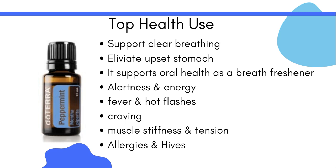Alertness and energy. Like I said, it really energizes you. When you're feeling it in the mid-afternoons, especially me when I teach in the afternoon, I have a hard time staying awake because I get up so early in the morning. I take a little bit of peppermint in my water, or I just smell peppermint. It makes me energized enough to keep my day going.